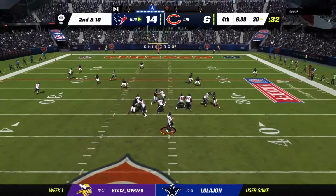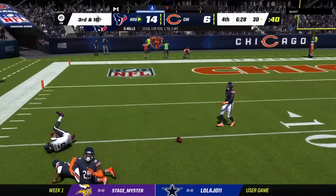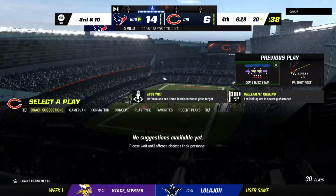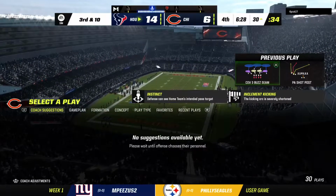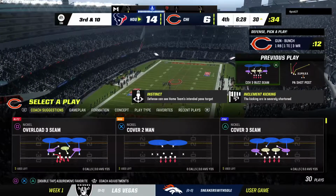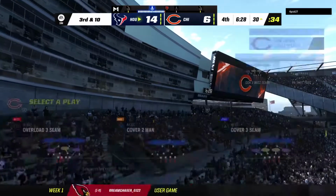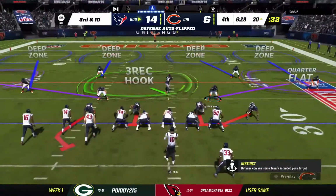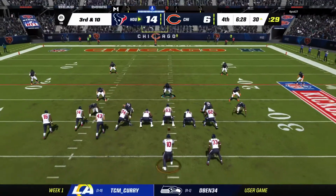On play action, Mills. And that'll be incomplete. Took a pretty good shot as he tried to pull that one in. Couldn't hang on 3rd down. This has certainly been a physical game so far. Limited scoring opportunities for both sides. And there's another chance that goes unfulfilled. This offense was on the move. Now 2 straight incompletions have them looking at 3rd and 10.